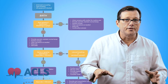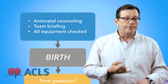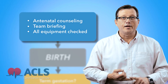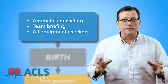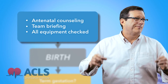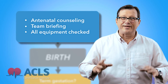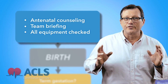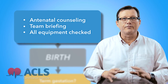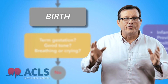Okay, so let's take a peek at this algorithm. Starting from the very top, first we see antenatal care. Were they doing their prenatal care? Second, team briefing. Get your team together and talk about who's going to be doing what when we deliver this baby. Third, make sure all your gear is prepared. Make sure you have everything prepared, knowing that 90% of the time, you're not going to have to do much. But in EMS and in the hospital, we prepare for things to go south, so make sure all of your equipment is ready.